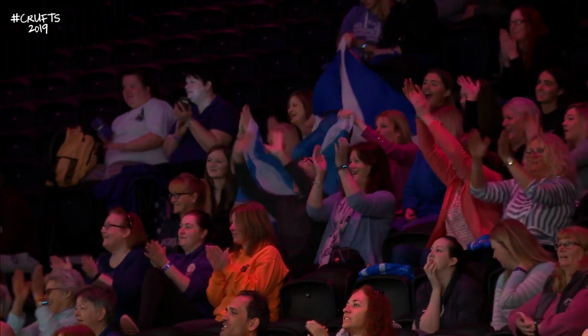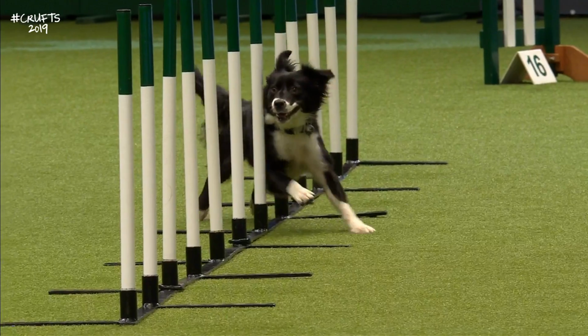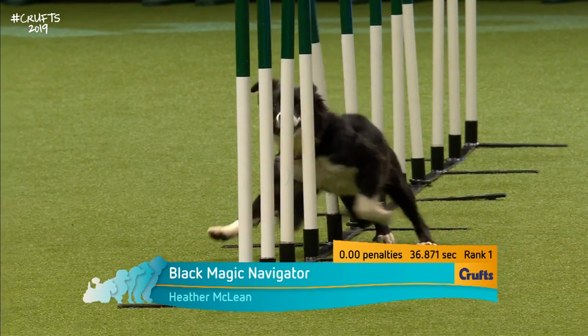36.871. What an amazing finish going on to the final hurdle. Well done, Heather and Magic.